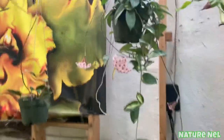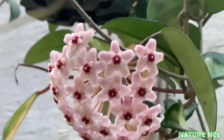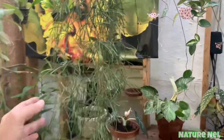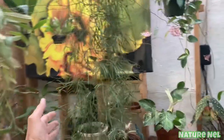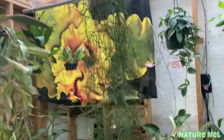They're all doing wonderful. Everything is blooming beautifully. I am feeding a lot. I'm feeding my Hoyas every week. Look at my Retusa, how massive it is. If you guys go to my previous videos, you'll see how much smaller it is.